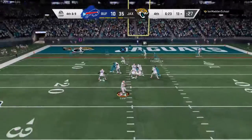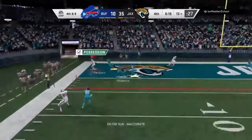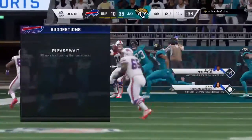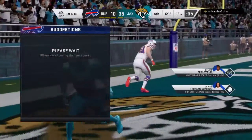On fourth down, Lynn. Being chased out left. And this is incomplete. The Bills' drive stalls out on fourth down. And the Jaguars are going to take possession here on the turnover on downs.